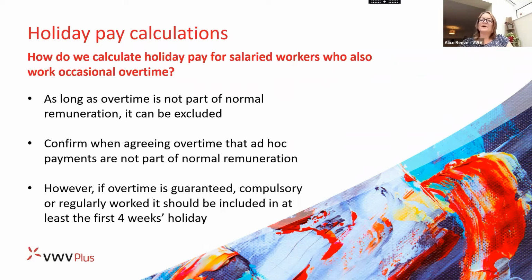Again, to make it a bit more complicated, it's not technically the whole 5.6 weeks, it's the first 4 weeks, as Gareth explained, that were derived from the European leave directive. So again, if as an employer you're looking at paying a supplement in relation to people who work regular overtime, you could choose to just do 4 weeks' worth, depending on how straightforward that is, but that's the technical legal position in relation to those individuals.